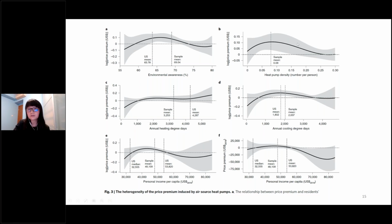When a lot of contractors have already gained a lot of experience installing heat pumps, then the cost of installation will also be low. So the inherent value of the heat pump system will also be falling, so the price premium will also be falling. And then we'll also look at how weather influences the price premium, and this is also intuitive.